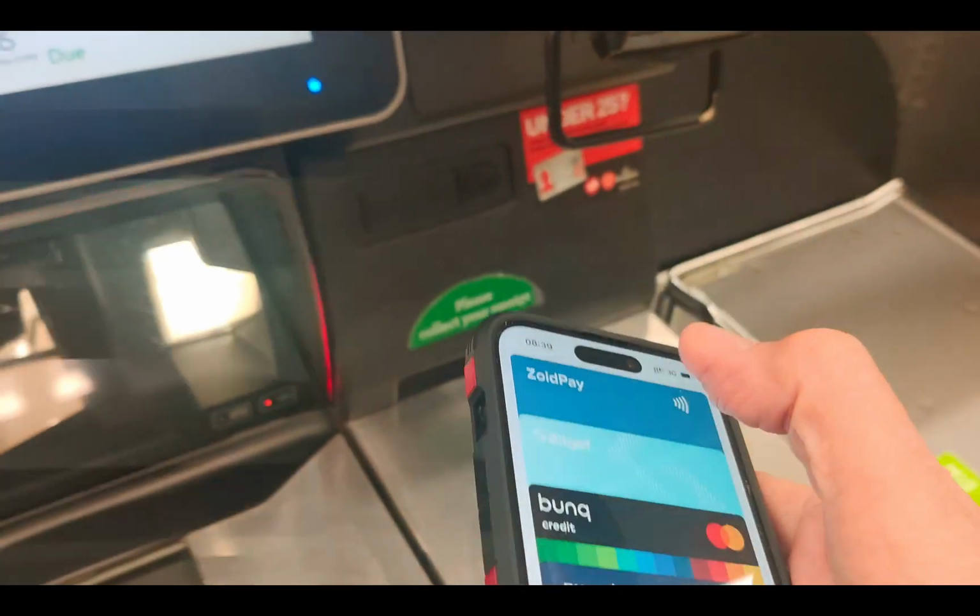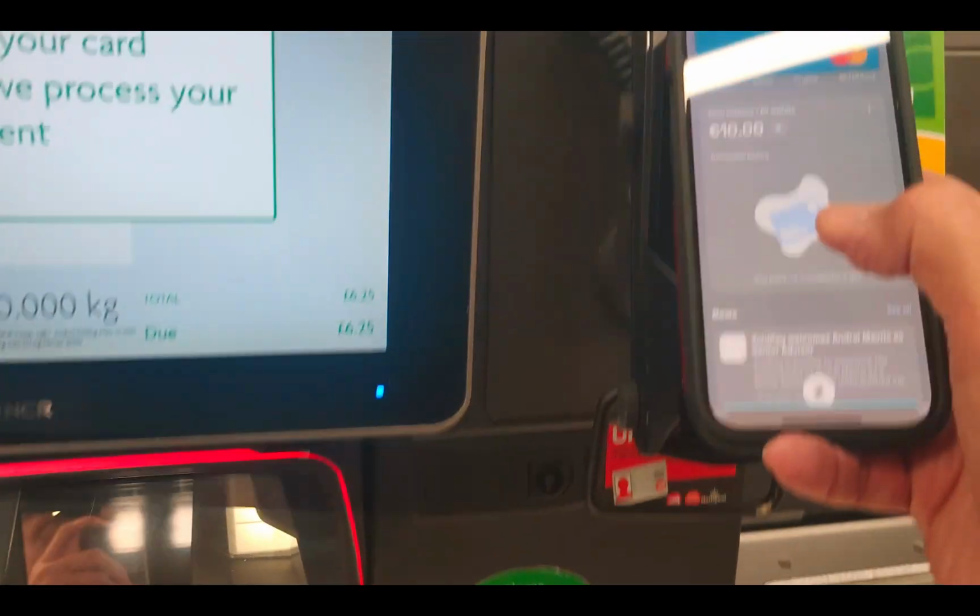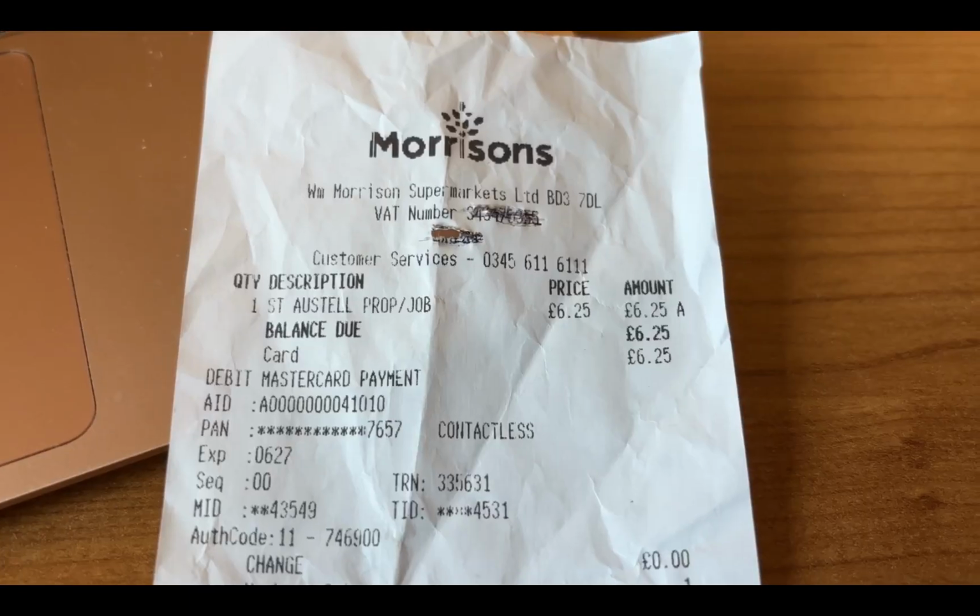So, there you go, ZoidPay. There you go, it's done. And that worked all well.